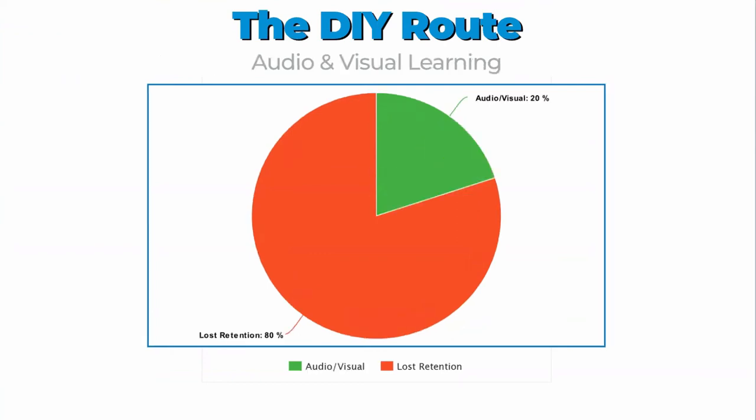Audio and visual learning, again, this is where we all start to resonate. We've got the audio and the visual, the text and the charts, the visuals. Like today here, you've got a little bit of audio with the slides, a little bit of visual with the slides, a little bit of audio from me. So your retention on these types of sessions should be higher, but you're still going to have 80% of what we've learned here today lost.